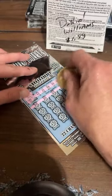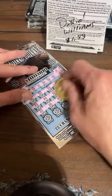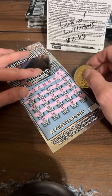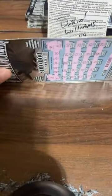13-21. Here we go. No 13, no 21. Come on. Looking for 36, 26. Not seeing it. Looking for the 6. Not seeing a 6 either. Looking like another loser. You can get it next time. I hope so. Boop, there it is.